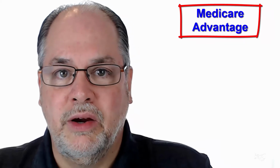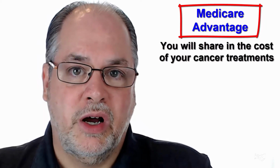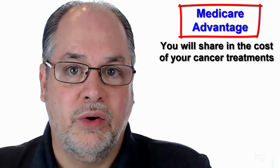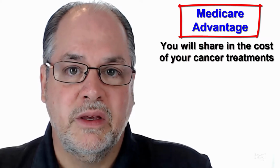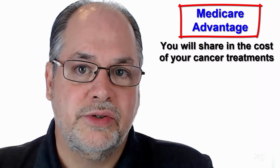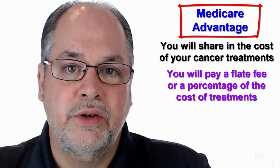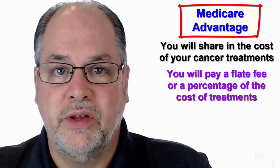If you decided or are thinking of enrolling in a Medicare Advantage plan, it's important to understand that these plans work very differently when it comes to the cost of treatment for your cancer treatment. On a Medicare Advantage plan, each time you receive care, whether it be a visit to your doctor, some type of testing or screening, a hospital stay, if you need chemotherapy or radiation or any other type of procedures, you are going to have either a flat fee, which would be a copayment, or you're going to pay a percentage of the cost of that treatment.